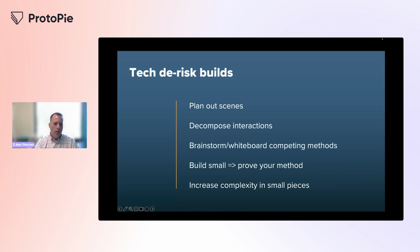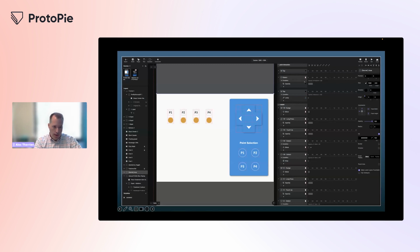And so when we do this, we literally sit down and we plan out each of the scenes, and we say, okay, this is when we should jump between scenes, and this is when we should stop with this interaction and move on to the next. We whiteboard it out, and we look at the different methods that we could be using within the periodic table that ProtoPie provides of their interactions and their outcomes. We build small to prove the method, and we just keep increasing the complexity in small pieces. This is an example of that.